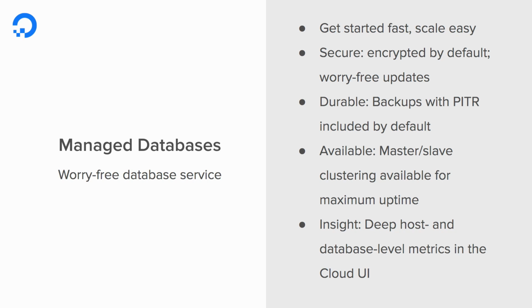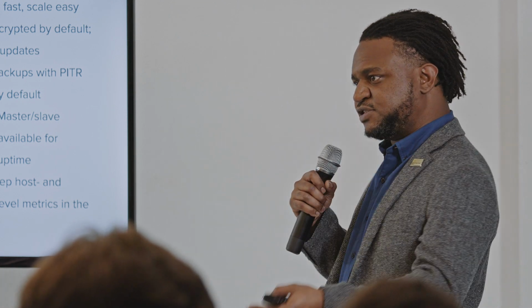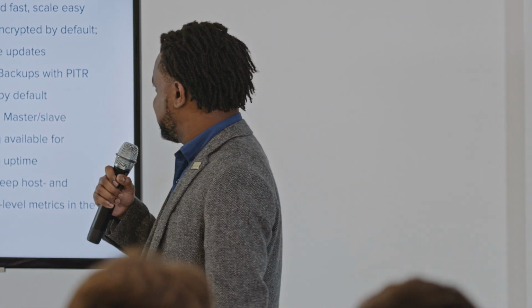Managed databases are secure, encrypted by default, both in transit and at rest. Worry-free updates, so you can reserve a window where updates get installed. You can also install updates on demand. This is handled by another database cluster being created and updated, and then the DNS simply being repointed to the new service to make sure that there's minimal impact to your running services.